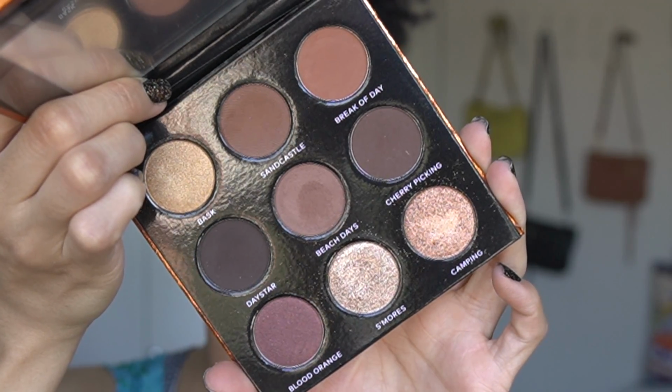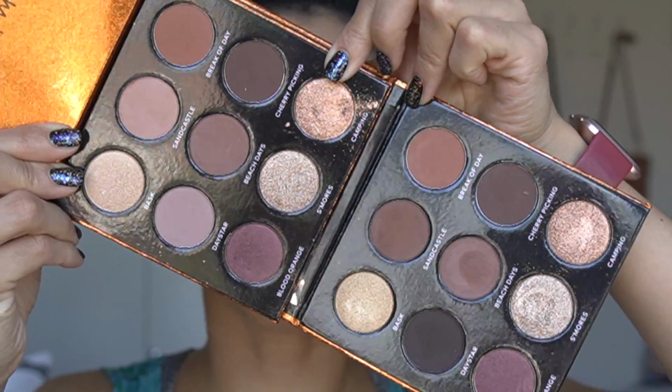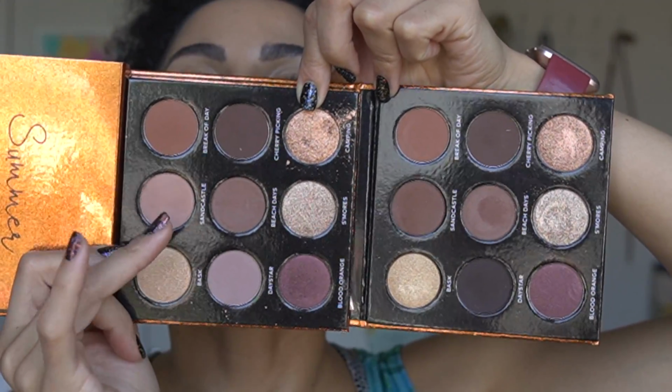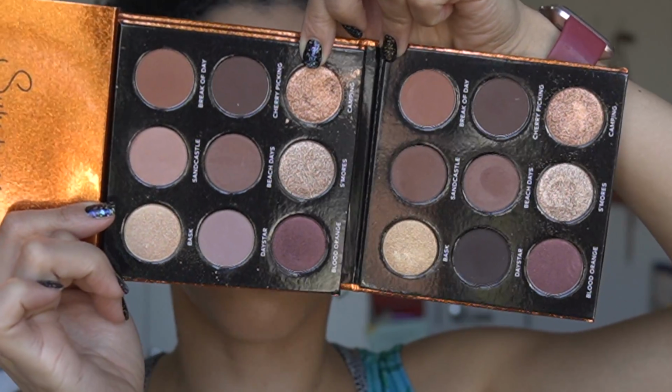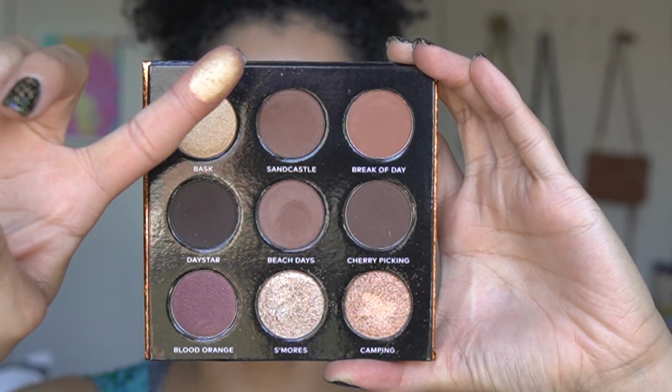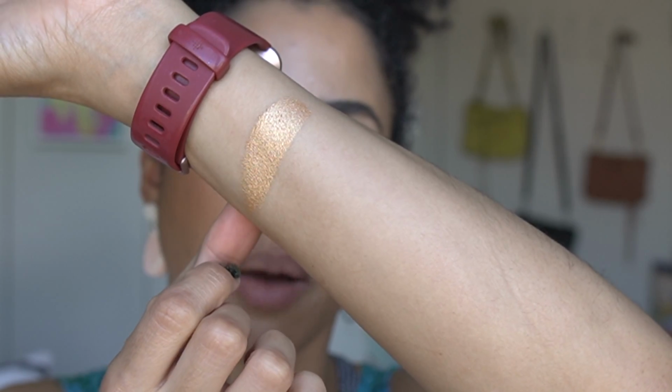So here is Summer Days, the deep version, and the top is the light version. So you see that the distinct differences are in Basque and some of the transition shades, but some of the metallic shimmer shades are the same. Let's start with the deep palette. First up, we have Basque, and this is like a golden champagne shade.